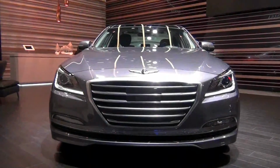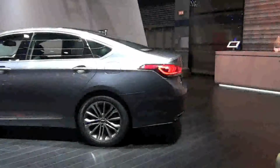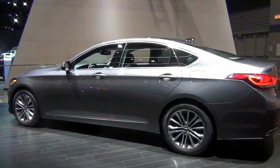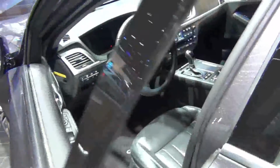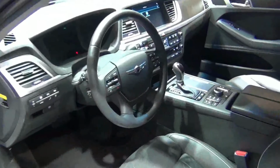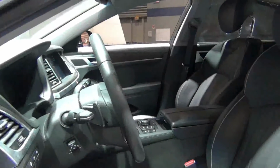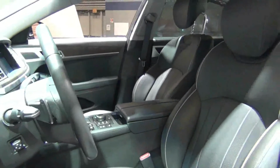This is the G80. This is kind of more their entry-level model. It's about the size of a 5 Series for the price of a 3 Series, basically. And this one wasn't quite as nice as the G90. You can see the leather on the driver's seats is already cracking a little bit, more so on the bottom, which you can't see in the video. But overall, the interior seemed pretty nice.